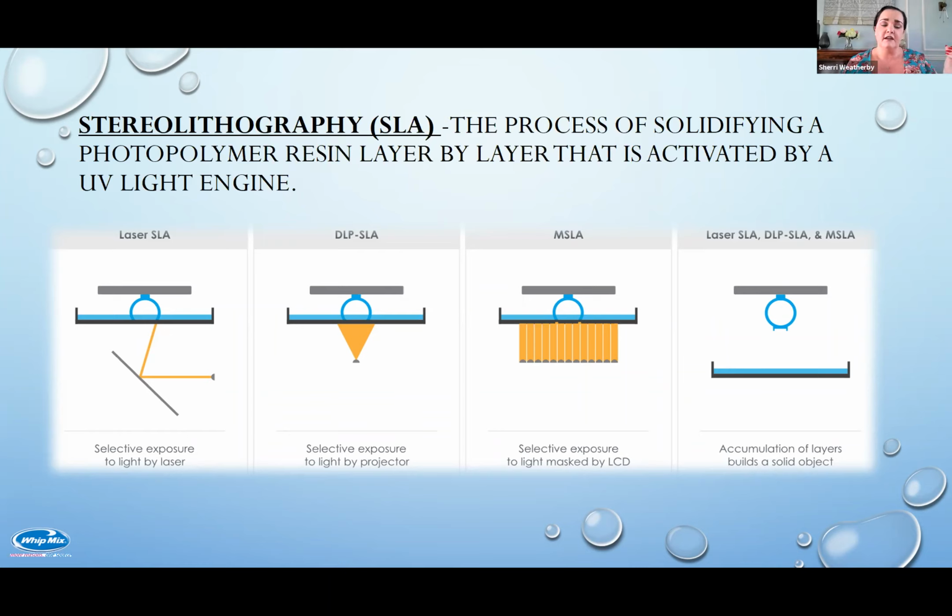With DLP SLA, you're looking at various printers on the market like the Asiga Max, the Pro 4K, the Envisiontech printers, the Sprint Ray printers, and then you have LCD, which is using a masking light by LCD. The Accurata printers would be one of those, and the Varibuild printer that Whitmix has. And then, of course, you have the other options there with laser SLA, DLP, and MSLA.